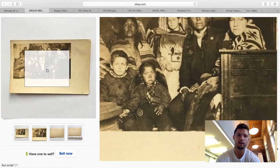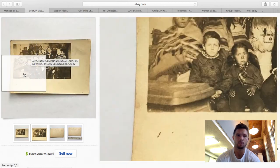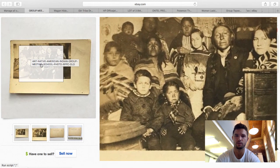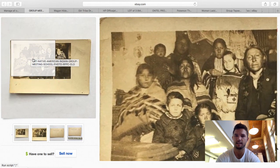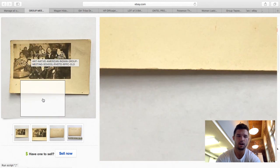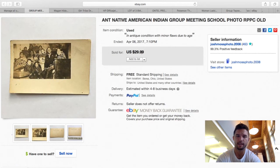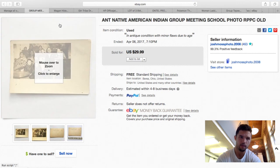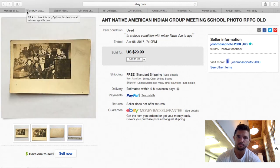Here is another photograph from that lot. This is a real photo postcard. Very interesting. It's really cool just to take a second and look into the lives of these people. This one sold for $29.99, free shipping. It costs $2.61 to ship first class, so that is what I do. And like I said, these have been shipping really well for me.